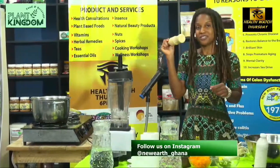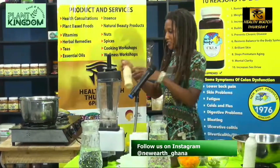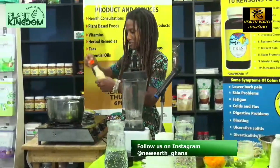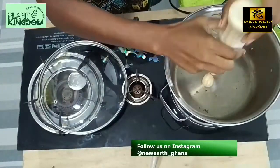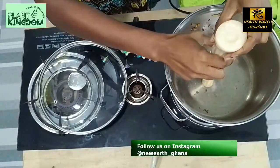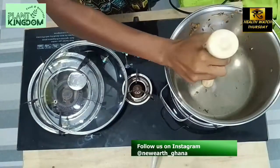This one I blended the coconut with some of the butternut squash, so this one has a lot more flavor. It's pretty thick because I didn't add too much water, so I'll add water now.